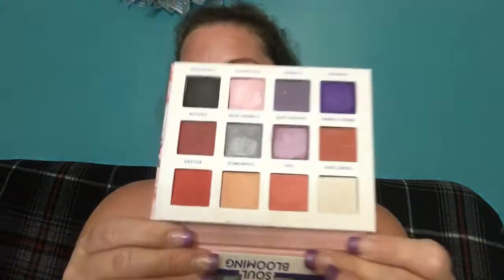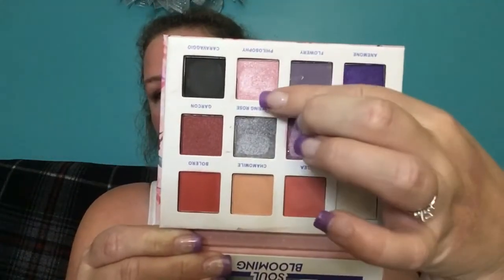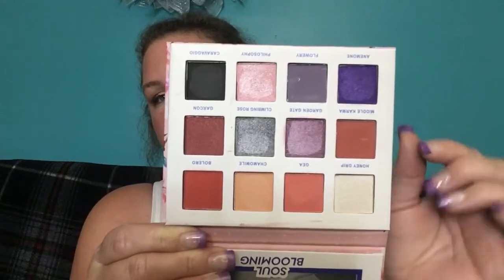Next up, this is the last counterfeit palette that I have. I don't know what the hell was wrong with me. This is the Nabla, or supposed to be the Nabla Soul Blooming palette. It is totally not. There are some pretty shades in here. Like that one's super pretty. That one's pretty. So I'm going to give it a shot and see how it works. But like the other one, if they don't work, it is going so that I can make room for some better stuff. Because Mama was duped. And I'm just done. But isn't that such pretty packaging though?